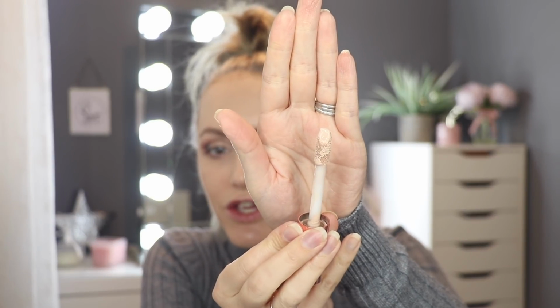This has the biggest doe foot applicator I think I've ever seen in a concealer. It is huge, absolutely huge. I often take a little bit of product off this before I dip it underneath the eye. Again, if you have a lot of fine lines and wrinkles underneath your eyes, it's best to apply it to the back of your hand rather than directly underneath your eye. That way you're not getting too much product on that you have to then blend out.